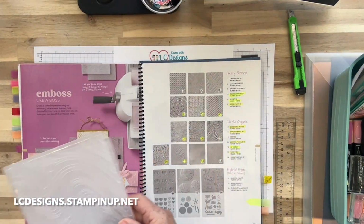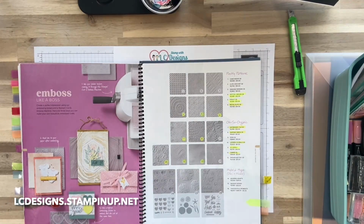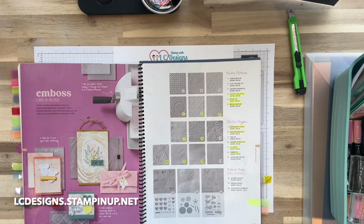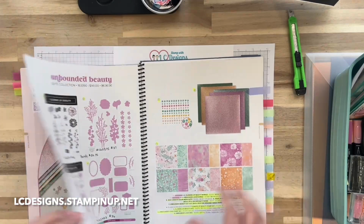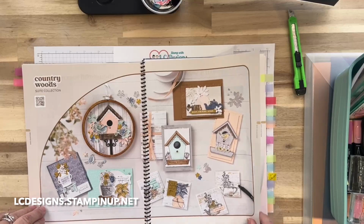So in case you hadn't heard, I think Close to My Heart is going away. I think actually as of today, they've ceased their operations. So there's a lot of Close to My Heart members coming over to Stampin' Up. And Close to My Heart was mainly scrapbooking, so you're going to start seeing a lot of scrapbooking. That's what I originally started doing, was scrapbooks. I made them for all my children. I started with my grandchildren.